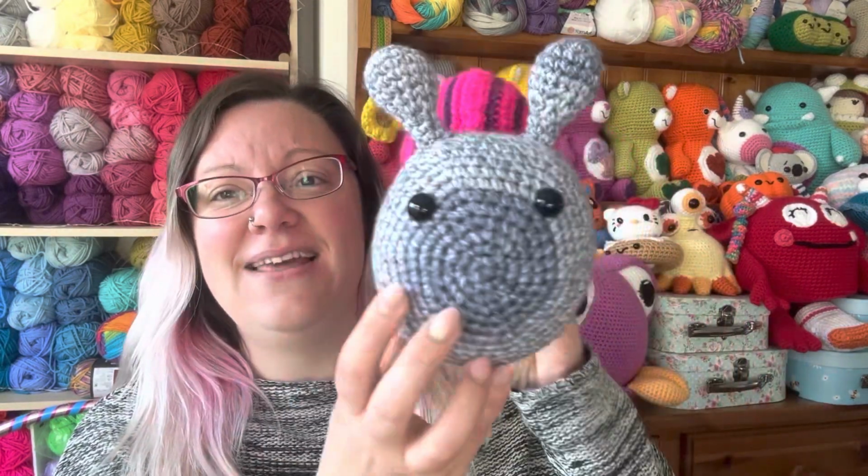Right. The next thing I made, I like this a lot. This is Sally the Snail.